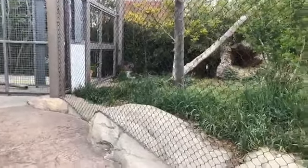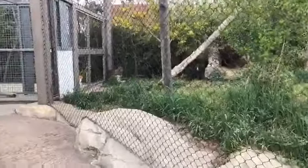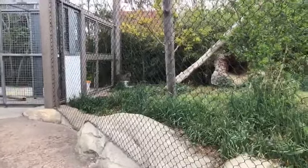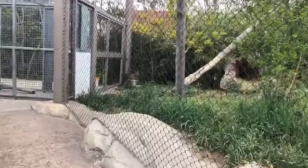I have a question. Do their tails puff up like a domestic cat's would when they're angry? Yeah, absolutely, they do. If they're nervous or scared or feeling uncomfortable, their tails will poof up just like a cat at home would.